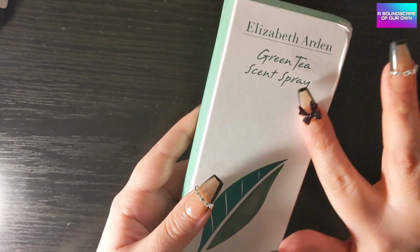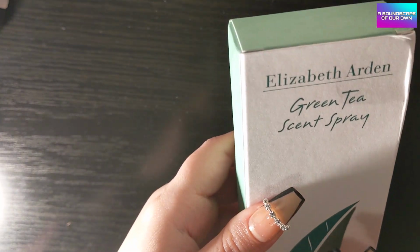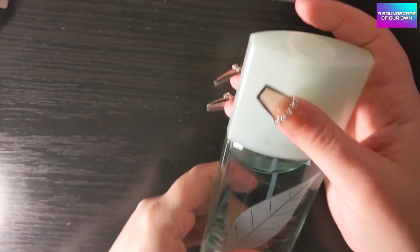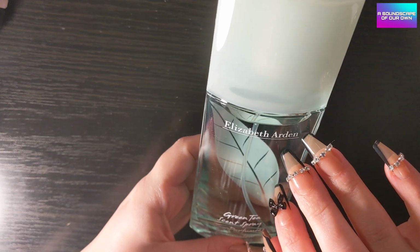Ooh, there's a cutout in the box, and you can feel half of the leaf. You can feel and see the bottle underneath. I can already smell it through the box. Oh, it smells divine. It was fighting me, it wouldn't open. So here we are. Elizabeth Arden Green Tea.